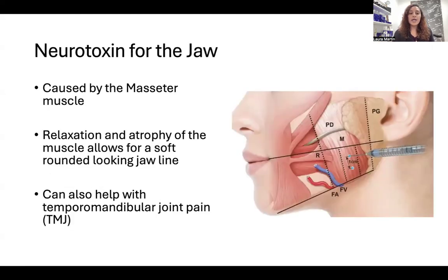And then also we have neurotoxin of the jaw. So for those patients that have the very strong or prominent masseter muscle on the side of the face, this can relax and atrophy the muscle to allow a soft and rounded look of the jawline.